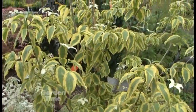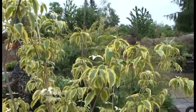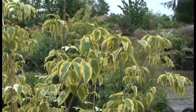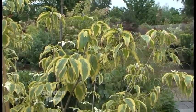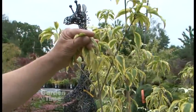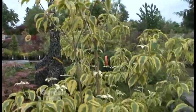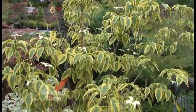The great thing about this tree is that when we get to fall, you're going to get a lot more of that purply red in it. Really? And along with the gold and the green that it has in it. So it has a really nice fall color also. So then you're going to get more of this color on this. Correct. Oh, that's beautiful. But you get it sporadically this time of year too. You'll get some of that red that mixes in with it. So you get three colors on it.